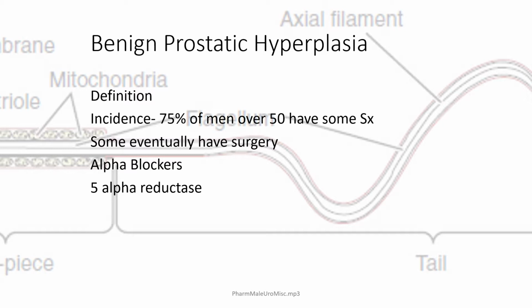So BPH, so the first thing is, remember it's hyperplasia, not hypertrophy. Hyperplasia is an increase in the number of cells. Hypertrophy is an increase in the size of the cells. And the pathology in this particular condition is hyperplasia. You'll hear it called hypertrophy because years ago that's what we called it, but that is not technically correct.